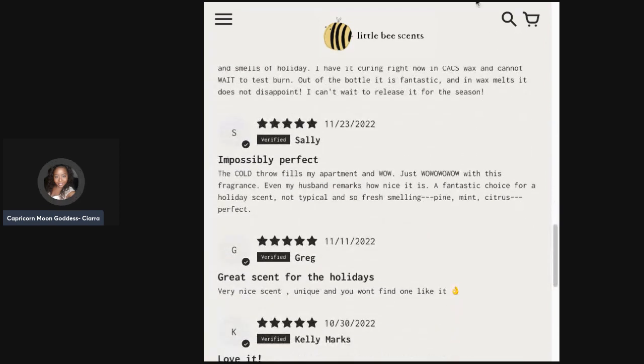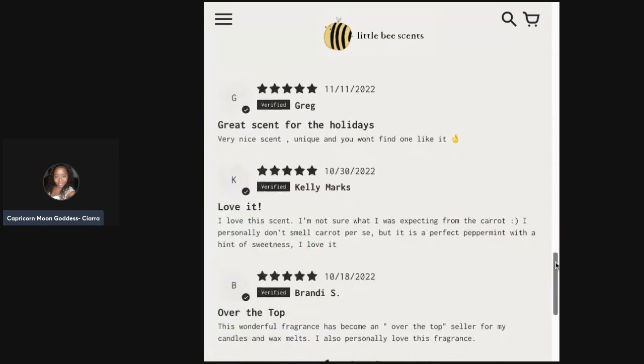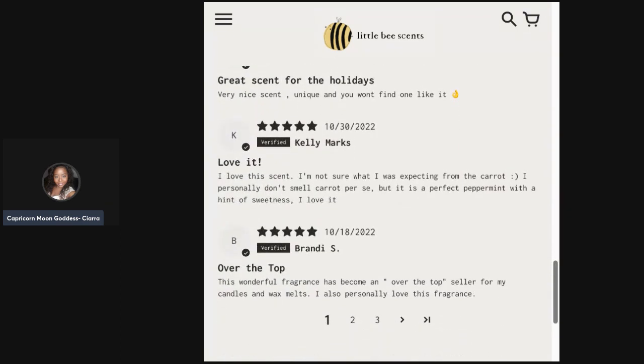This person says, the cold throw fills my apartment, and wow, just wow, this fragrance. Even my husband remarks how nice it is. A fantastic choice for a holiday scent. Let's see. This person says, I'm not sure what I was expecting from carrot. I really don't smell carrot per se, but it's a perfect peppermint. That's what I was saying.